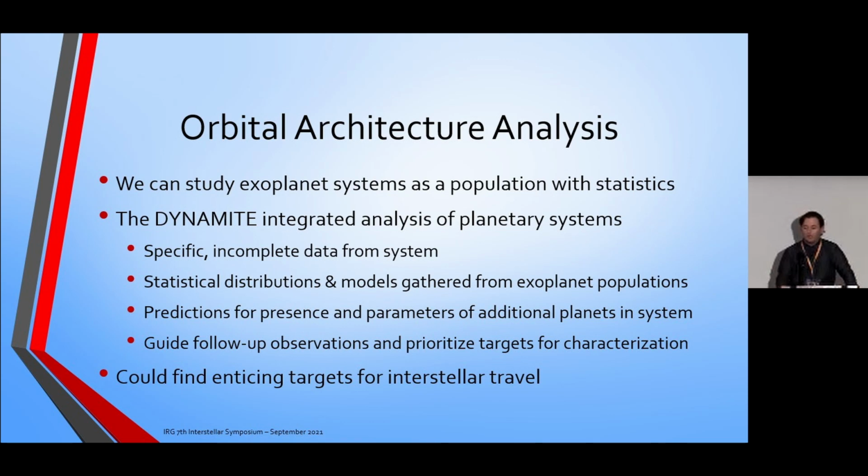So we take these models and apply them to the data we have for each system, and can predict the presence and additional parameters of other planets in the system that we cannot currently see.